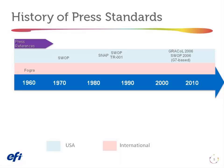Well, that worked so well that over the following 10 to 15 years, the SWOP standard grew tremendously, giving many more details about what the web presses could and couldn't do. Again, going back to my first slide, so as to better set the expectations of the print buyer, and also eventually with some guidelines about how to run the press. And SWOP was not at this point an appearance matching standard. We'll talk more about that in a second. But they did start to talk about, maybe you should print to this solid ink density with your cyan kind of thing. As we move into the 80s, we had a couple more references come out.